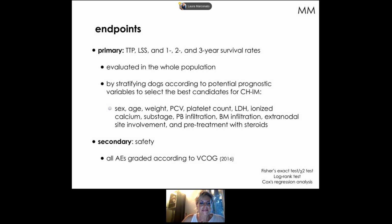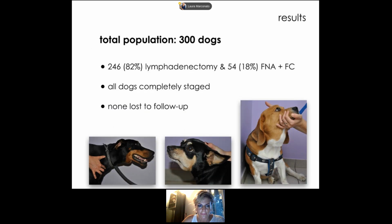The primary endpoints were time to progression, lymphoma-specific survival, and 1, 2, and 3-year survival rates. These were evaluated in the whole population and then by stratifying dogs according to potential prognostic variables to select the best candidates for chemoimmunotherapy, including sex, age, weight, PCV, platelets, LDH, calcium, substage, peripheral blood and bone marrow infiltration, extranodal site involvement, and pre-treatment with steroids. The secondary endpoint was safety, and all adverse events were graded according to VCOG.